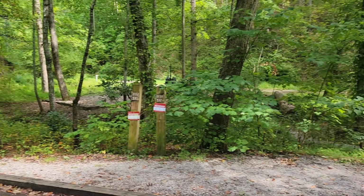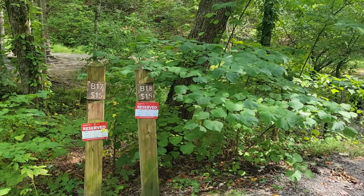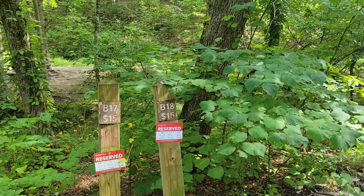All right. We're here at the campground. That's pretty convenient to have the bathroom right across the way. We're at combined B17 and B18. And apparently that's the two sites right there. So I can see why they put them together. You can only get them as a double because you can't get through 17 without walking through 18.